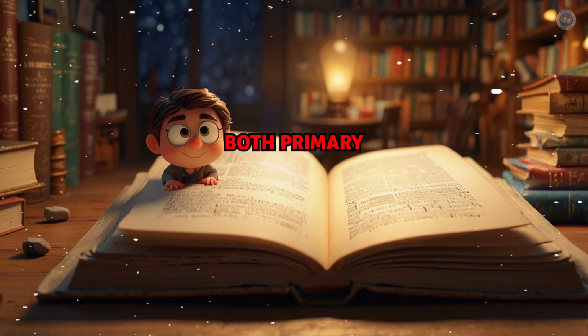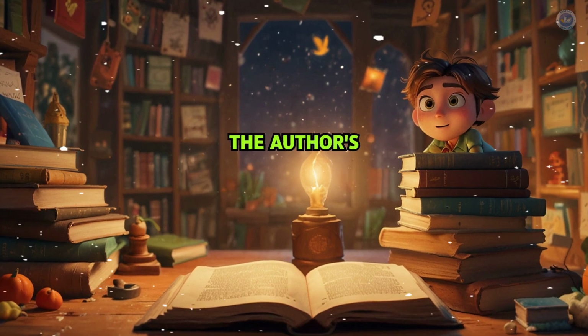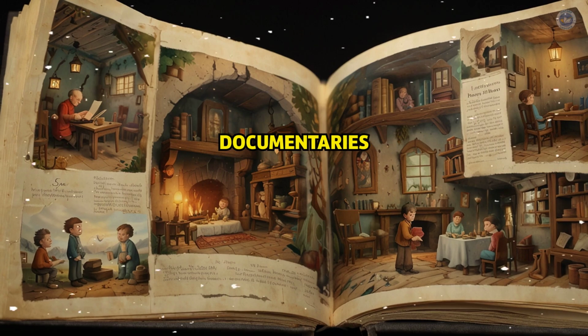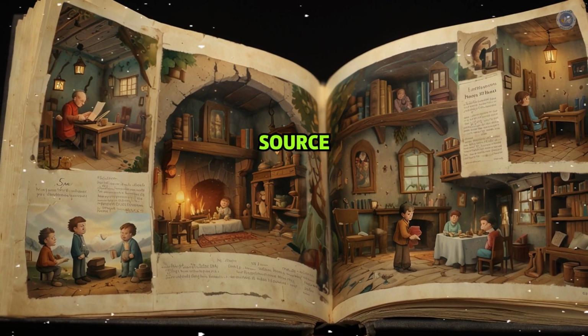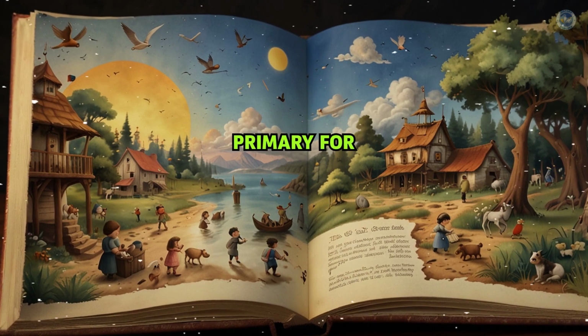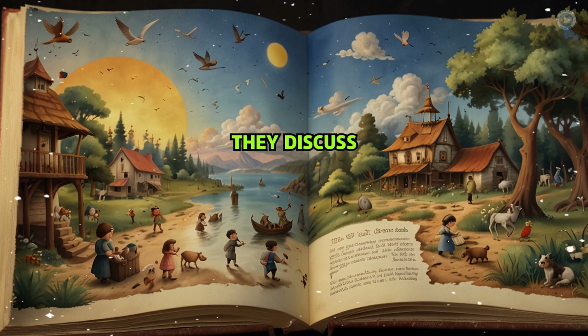Sources that wear two hats: some sources can be both primary and secondary. Autobiographies are primary for the author's life, but secondary for historical events they discuss. Documentaries can include primary source footage but also offer analysis. Newspaper editorials are primary for understanding opinions of the time, secondary for the events they discuss.